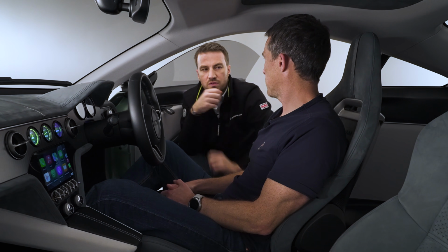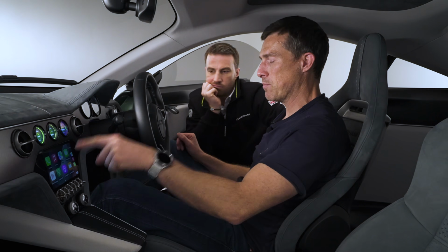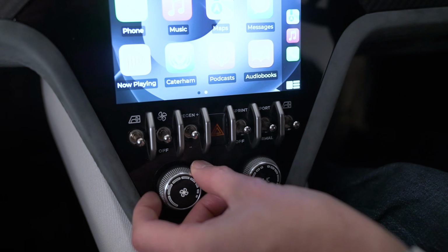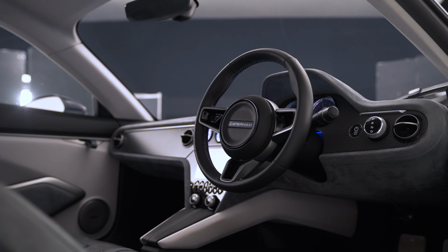It's still a driver-focused car. So you don't control anything for the car through this screen, because your ventilation system is all done separately, old school style, which when you're driving is actually way better. So you're basically keeping it quite simple then.